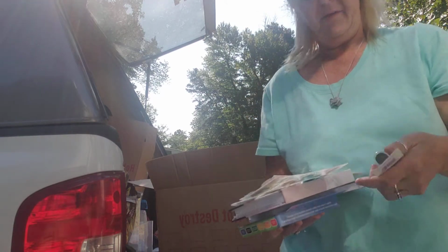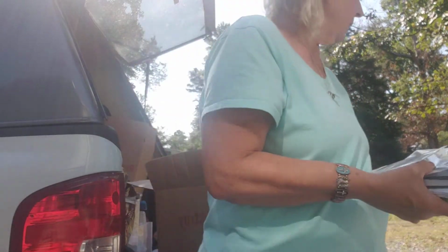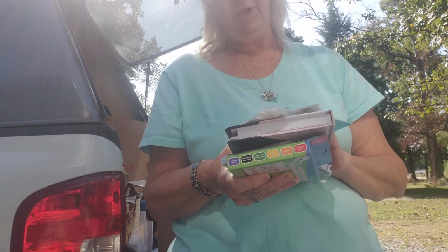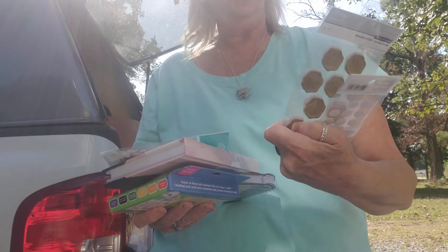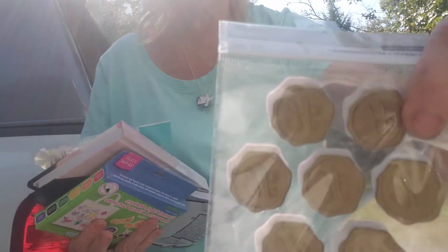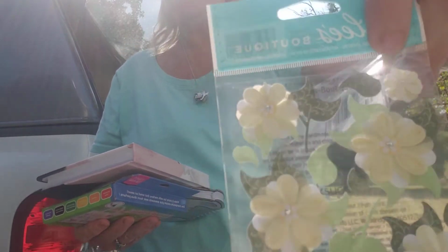Okay, we have a chalk marker. Put that in with miscellaneous. Here are some more. Oh, these are cute little puppy emoji stickers for scrapbooking. We have the letter H, and there is two. Can't really see the H, but you can maybe see it. Whoops, sorry. Maybe see it on this side. There's two sets of them. These are really adorable scrapbooking stickers.